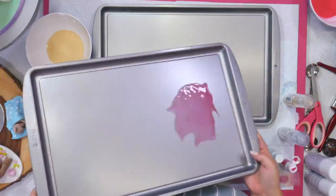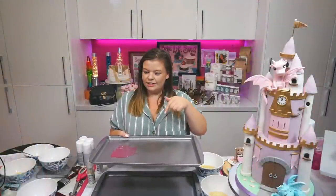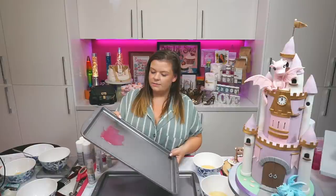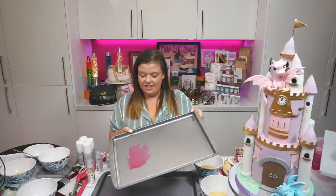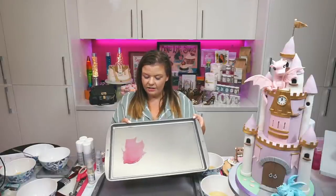So you just keep doing it backwards and forwards till you've got a nice layer. Linda Miles says she has to make a unicorn cake, so it'll be good for the mane and tail. Game changer. I wonder whether, you know how you can make flowers out of card and cut them like that, you could do the same with these. I would think so. And then there you go, we've got a nice even layer on here.